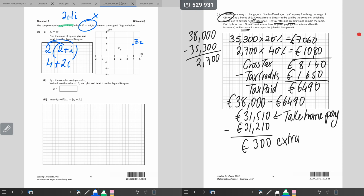Next one, Z1 is the complex conjugate. Remember, it's got the cap, which obviously means something different. Write down Z1 cap, or the conjugate of it. How do you work out the conjugate? What do we have to do? Change the sign of the imaginary bit. So Z1 was 2 plus i, so Z1 conjugate is 2 minus i. And it says plot and label it, so 2 minus i down there.